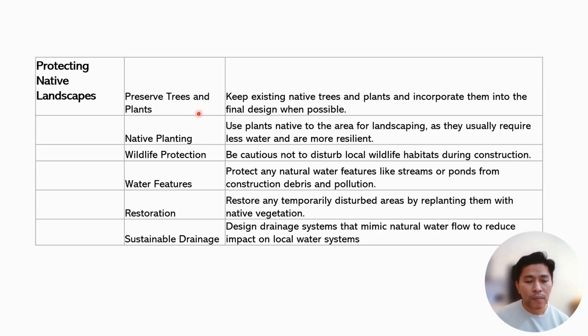Also, in terms of wildlife protection, we try not to disturb local wildlife habitat during construction, and we try to protect any natural water features, for example, streams or ponds, from construction debris and pollution. Also, we try to restore any temporarily disturbed areas by replanting them with native vegetation, and we design the drainage system to mimic natural water flow to reduce the impact on the local water system.